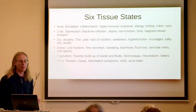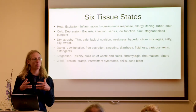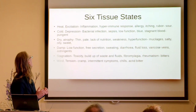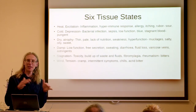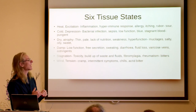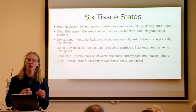So this little schema here comes from somebody called Matthew Wood, and he's developed his own sort of Western herbal energetics, and so he talks about the six tissue states. So heat, which is kind of inflammation. And so generally the sour herbs are going to help with that. Dock would be a good example of a sour herb for heat. Cold is going to be helped with by the kind of pungent herbs.